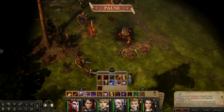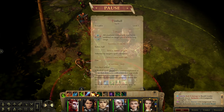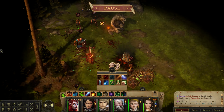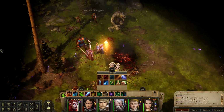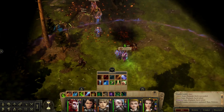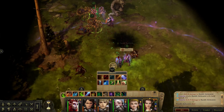Right. We gotta make that one laugh. You are gonna start your bardic performance. You are going to chuck another fireball right there. Alright, seems good. Seems like we got this.